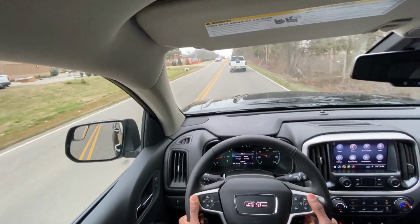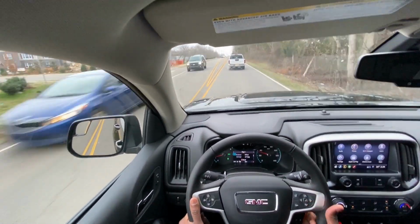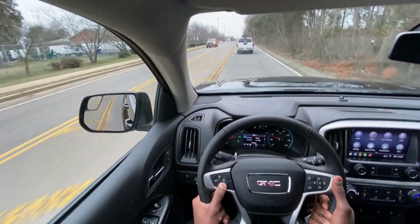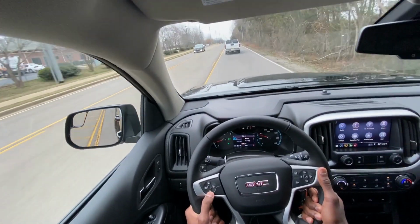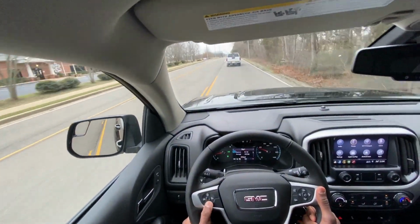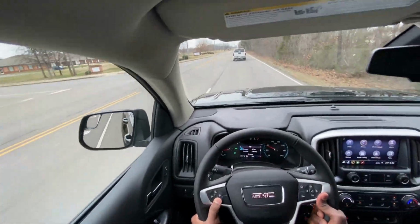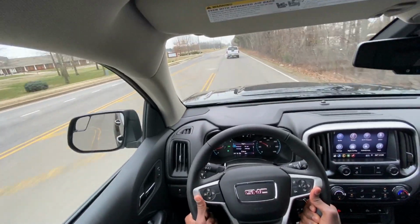With this being a two-wheel drive model, you get pretty decent fuel mileage if you're gonna be towing and hauling with it. You can get upwards to 25, 26 miles a gallon on the highway, and then 16 to 18 in the city.